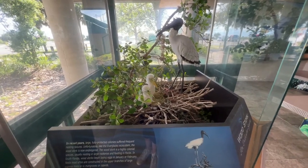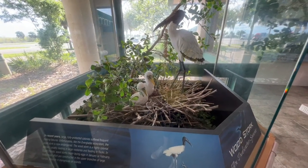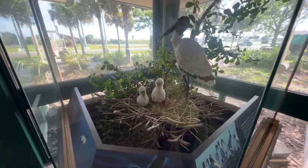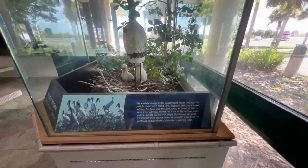In South Florida, wood storks lay eggs in January or February, and nests are most often constructed in the upper branches of large cypress trees or in mangroves on tree islands. It's an indicator species because it requires a particular environment in order to thrive.